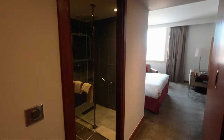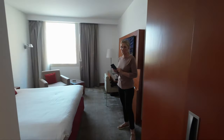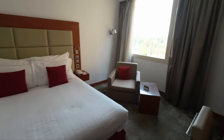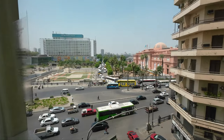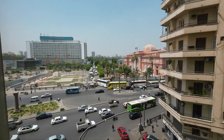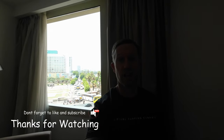Steigenberger, Cairo, essentially in the downtown area. And this is the room, so we're in the entrance. Coming to the bathroom. There's the toilet. Come around, there's Shaganat. That's the main bed. And it's a bit of a seating area, and then it looks out onto the main square and towards the Nile. Not quite as high as we would have liked, however, the room's still relatively clean, so it's all good.